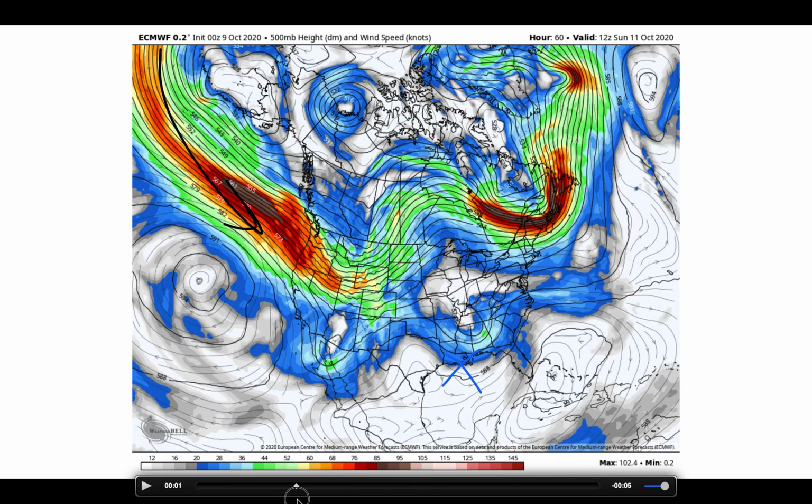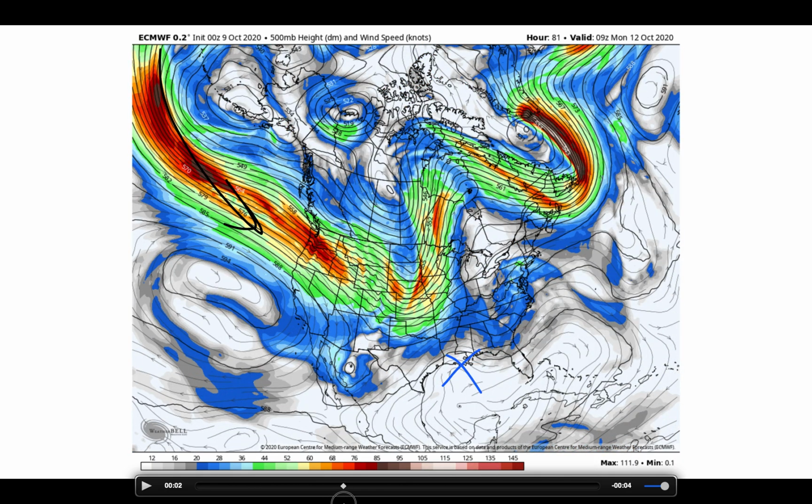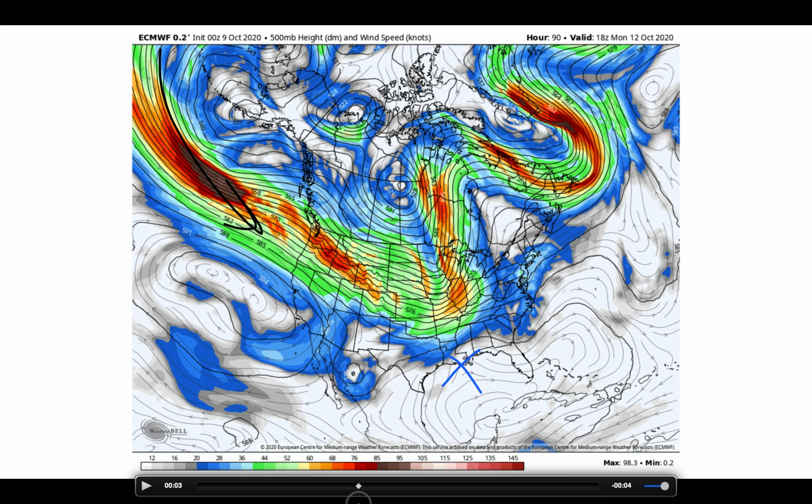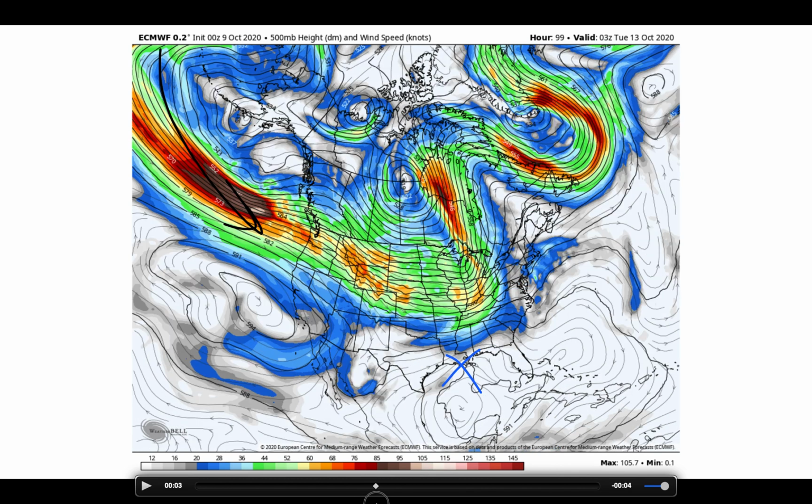A warm, quiet weekend for many of us across the Corn Belt. As we get into Sunday and Monday, we see the first part of this wave moving in. So here's the first wave. As we get into Monday, that brings the chance for a couple of showers and storms from the Great Lakes down into the eastern Corn Belt.